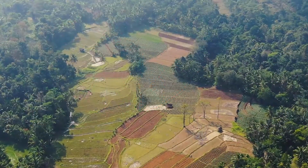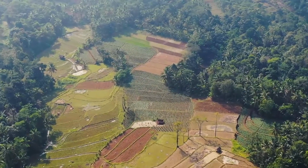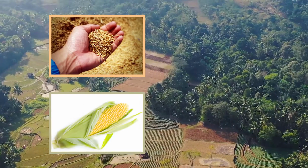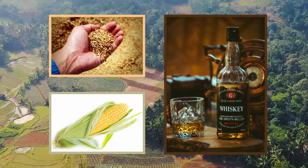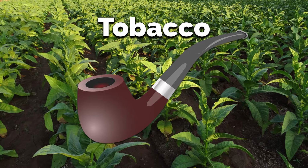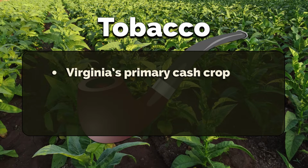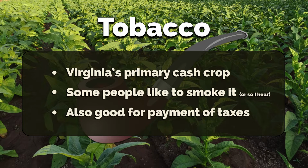Throughout the colonies, farmers would regularly barter for things they couldn't grow, offering produce from their farms in trade. This may have been what led certain commodities like rice, corn, and even whiskey to occasionally being used as money in some places. But one commodity truly stands out from the others, especially in Virginia, and that's tobacco. Tobacco was essential to Virginian life in this period. It was their primary cash crop that they sold back to England, and you could smoke it, of course, but you could also pay your taxes with it.